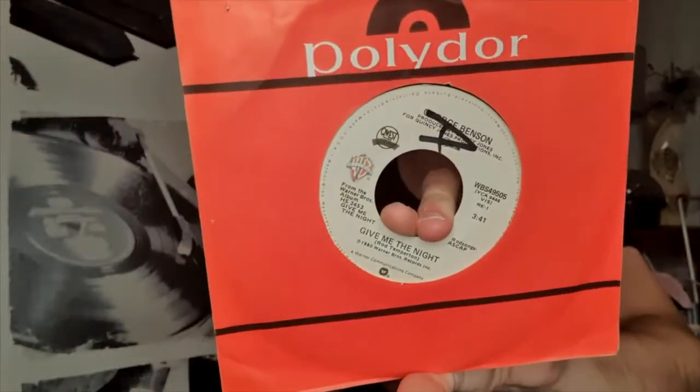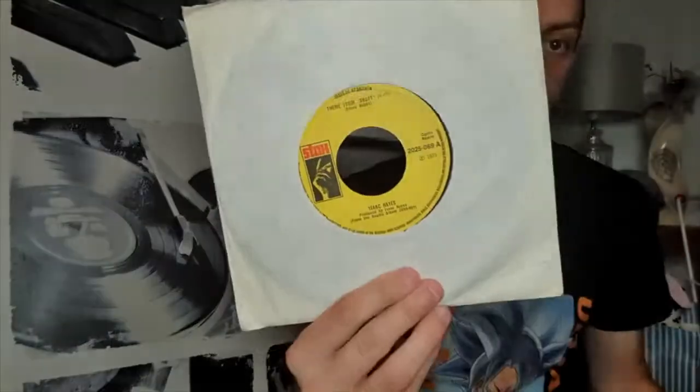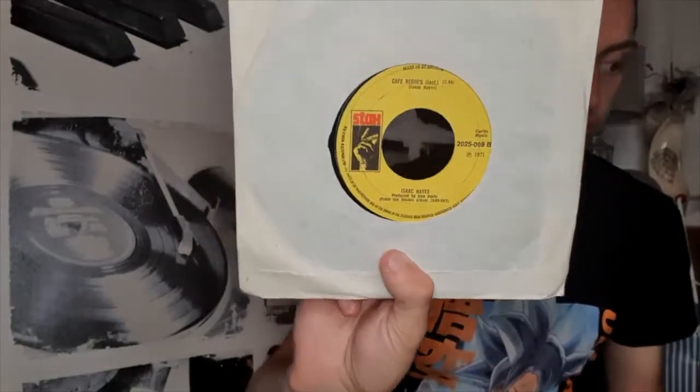It's on the Philadelphia International label, and if you know me, that's my favourite record label, so I'll pretty much keep anything that I can find on that label. George Benson, Give Me the Night on 7, which I did not have yet, and Dinorah, Dinorah. Theme from Shaft by Isaac Hayes, backed with Cafe Regio's instrumental.